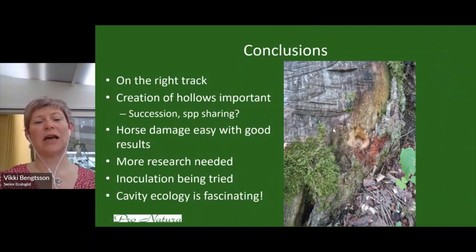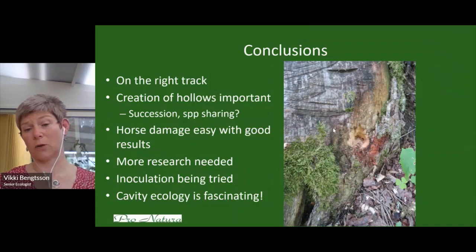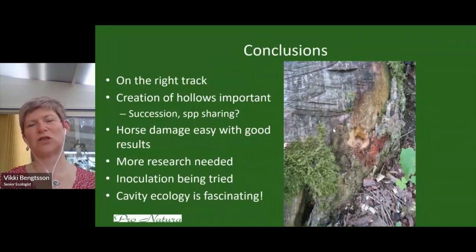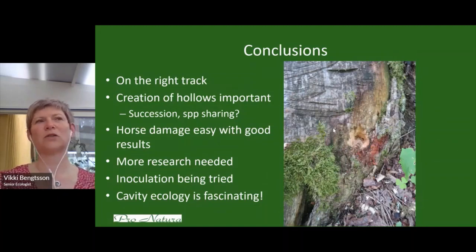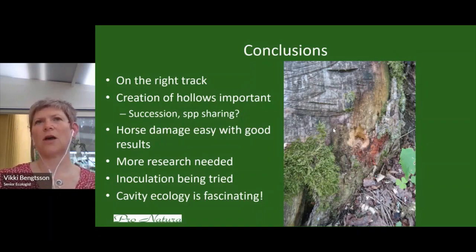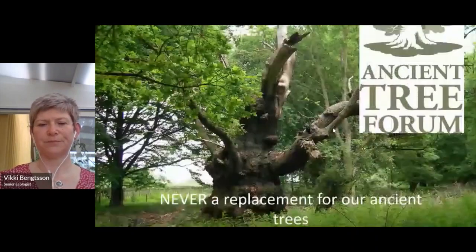But horse damage has given us some really good results in terms of decay. It's easy and cheap and quick to do as well. And I know that one of the discussions that I've been having over the years is we wanted to do inoculation when we started this work, but it was just too challenging to get all the permits we required to do it. So I'm really interested to hear what Matt's going to talk about following on, potentially doing veteranization in combination with inoculation of the wood decay species we're interested in.